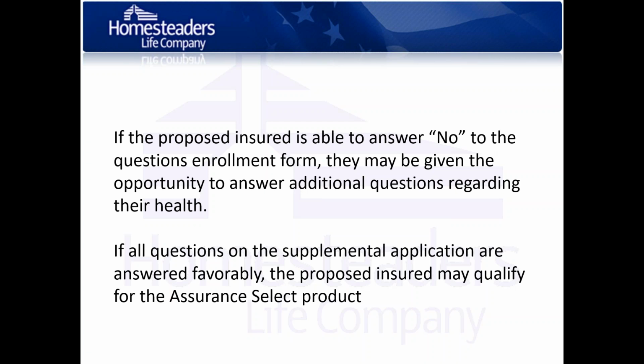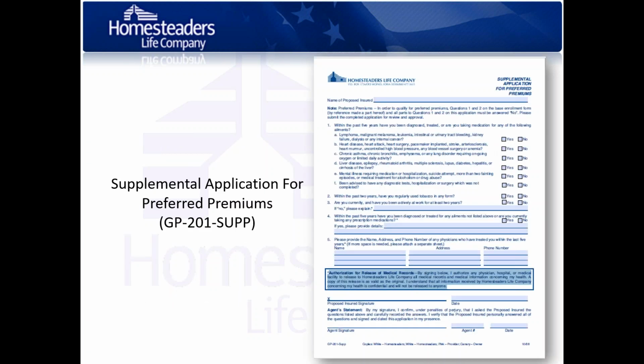So the best way, obviously, to go about this is that if the proposed insured is under age 65 and they answer no to the 2 health questions on the general enrollment form that we're all using now, they can be given the opportunity to answer additional health questions regarding their health. If all the questions on the supplemental application are answered favorably, the proposed insured may qualify for the Assurance Select product. We see these policies come through on a very regular basis, and it is definitely worth it to offer this, especially if you're trying to get their total premium down in price just a little bit. So always keep this in the back of your mind.